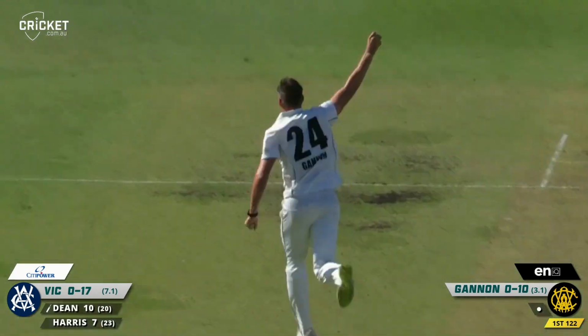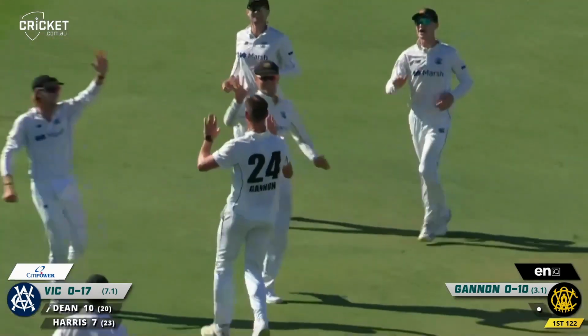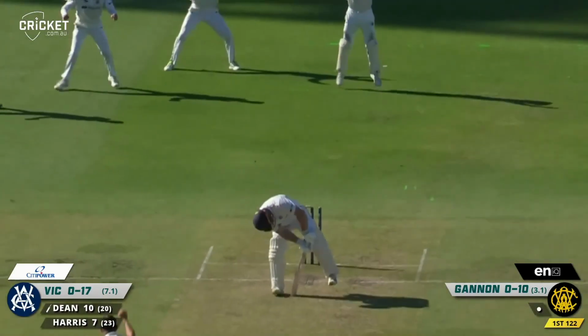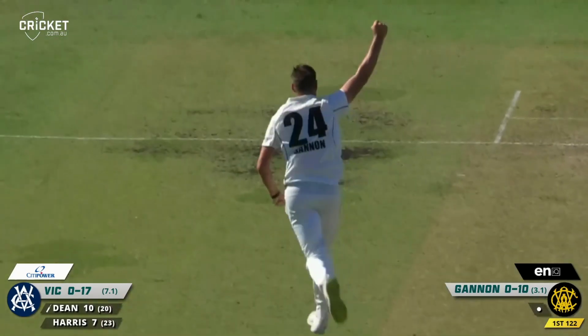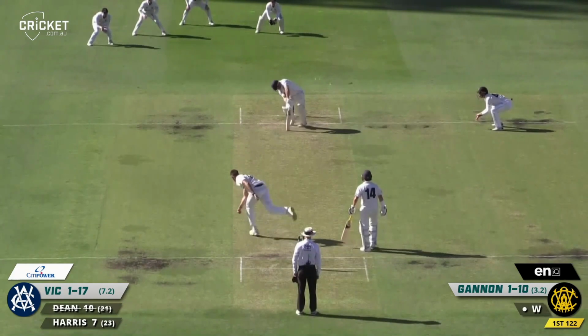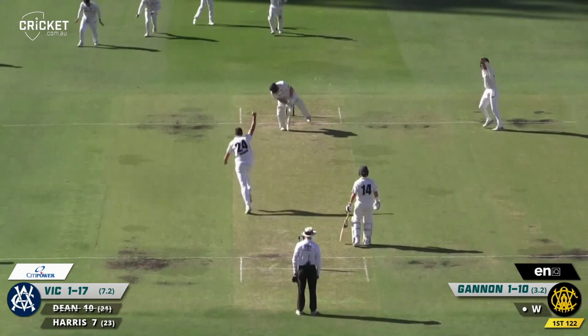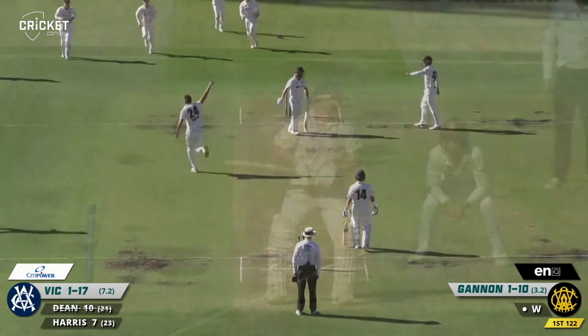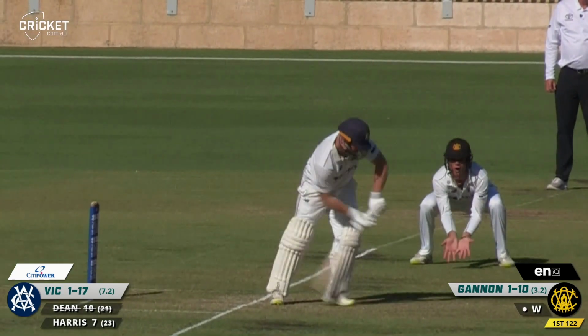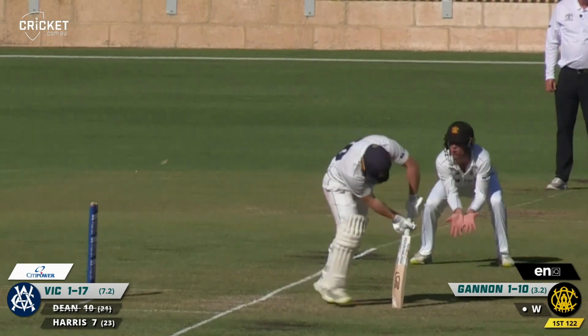Oh, that's a beauty from Cameron Gannon. That swung back a long way through the air. It was very full too, wasn't it? It's like a T20 delivery. Great Yorker, very wide on the crease. Beating for pace, and it's a beauty. Worst sounding cricket as a batter. They're in, the stumps shatter.